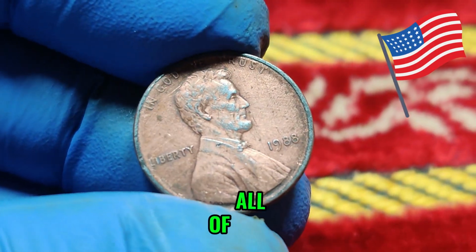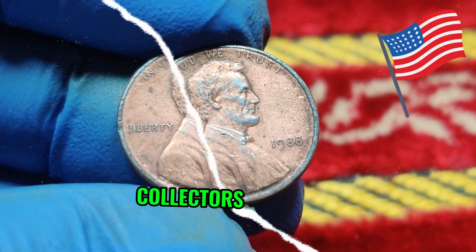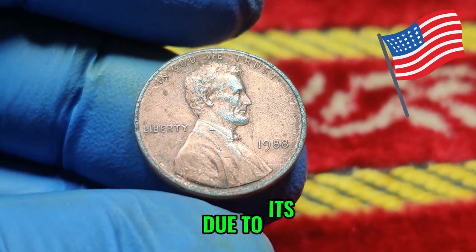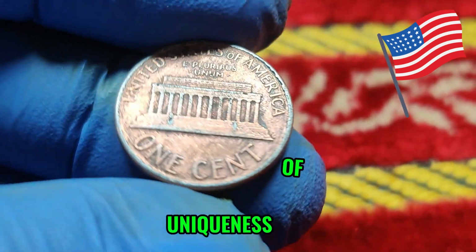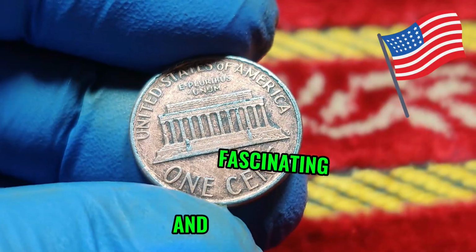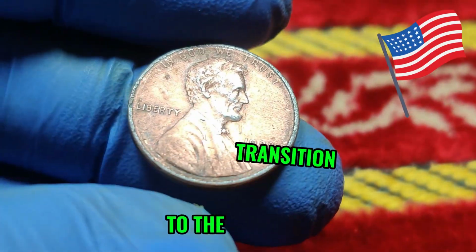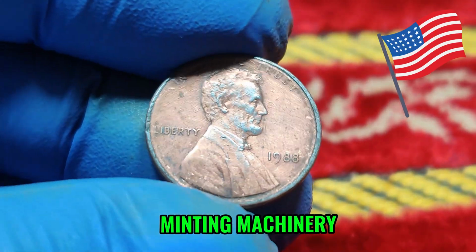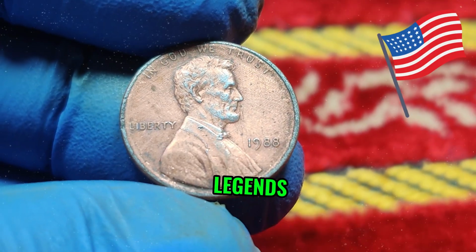But the rarest of all, in perfect uncirculated condition, is estimated by collectors and experts to be worth over $32 million due to its historical rarity, condition, and the unmatched uniqueness of its minting error. What makes these coins so mysterious and fascinating is that they are not simply error coins, they are witnesses to the transition of design, the precision of minting machinery, and the occasional human oversight that creates numismatic legends.